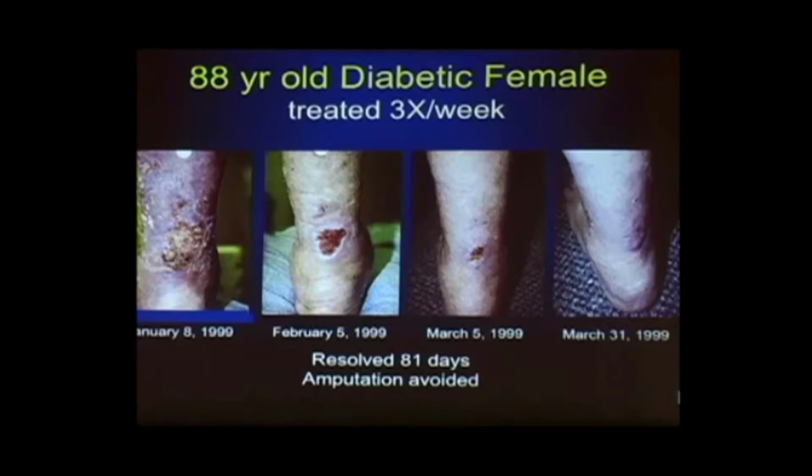As you can see in the picture on the left, in January, the reason the surgeon was considering an amputation was because she had an infected ulcer on the back of her leg. She was a diabetic. She had a lot of edema. Her skin was all red. She had flaking skin. And he said, we just can't heal this. We're going to do surgery and amputate an 88-year-old lady's leg below the knee. That's a death sentence.